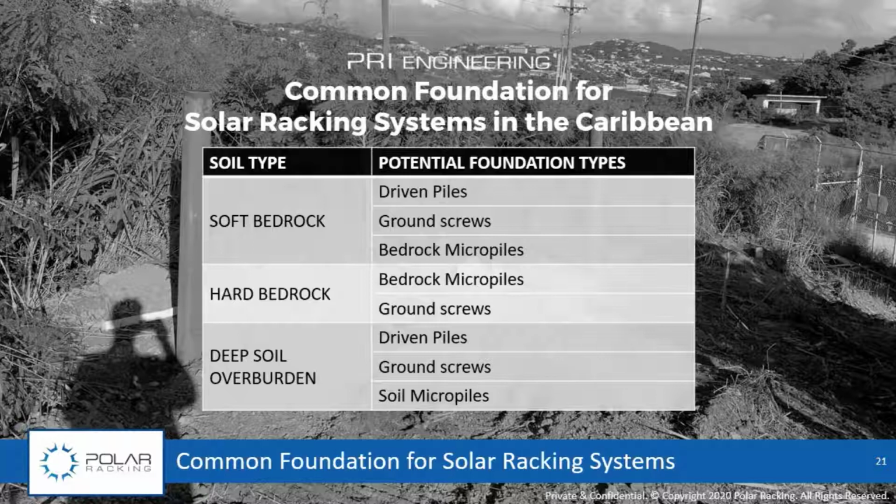Sometimes the bedrock might be too soft, and the ground screw might not be able to develop the adequate resistance because of the disturbance caused by pre-drilling. In which case, you're probably looking at a bedrock micropile as the option. Michelle did mention that's what's most commonly been used.